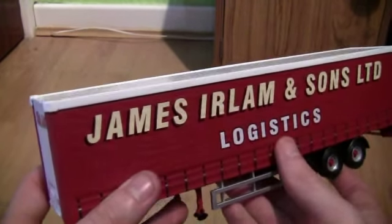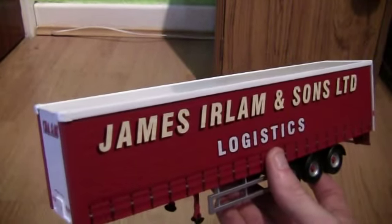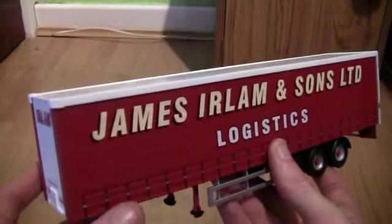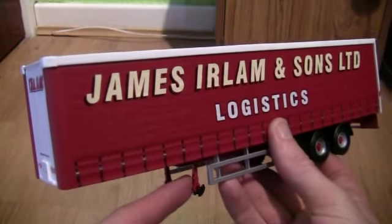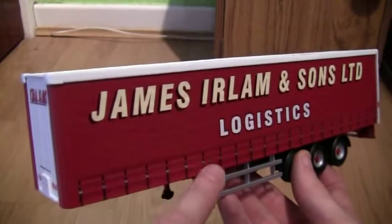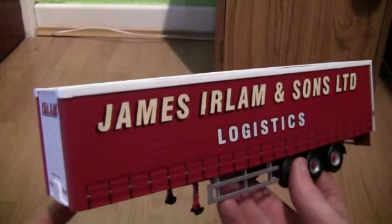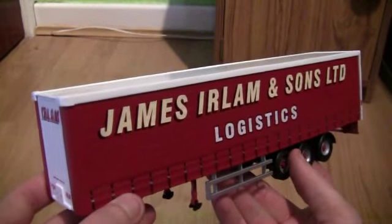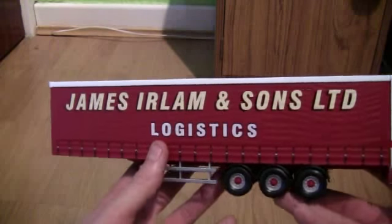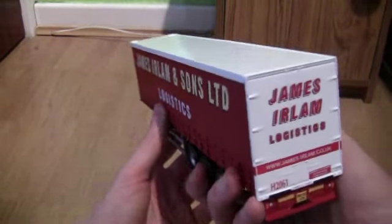As you can see, going across the top we have the words James Irlam and Sons Limited. That's in a whitey creamy sort of colour, but underneath that we have the word Logistics in white, and we've also got the trailer legs under there, as you can see. Running down the length of the trailer now, you can see we've got some very detailed trailer straps. These are painted in black, and these are always a nice touch to a model like this. So what I'll do now, I'll just turn the trailer around to the back. As you can see, whilst I'm doing so, it also has red trailer wheel inserts.